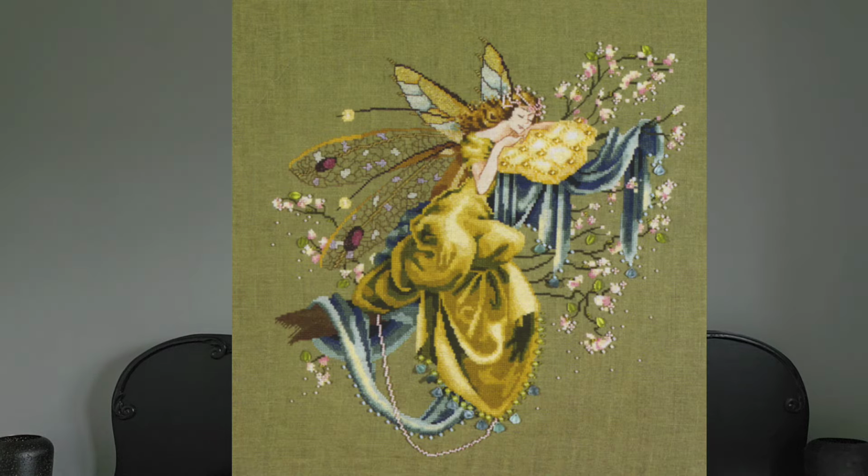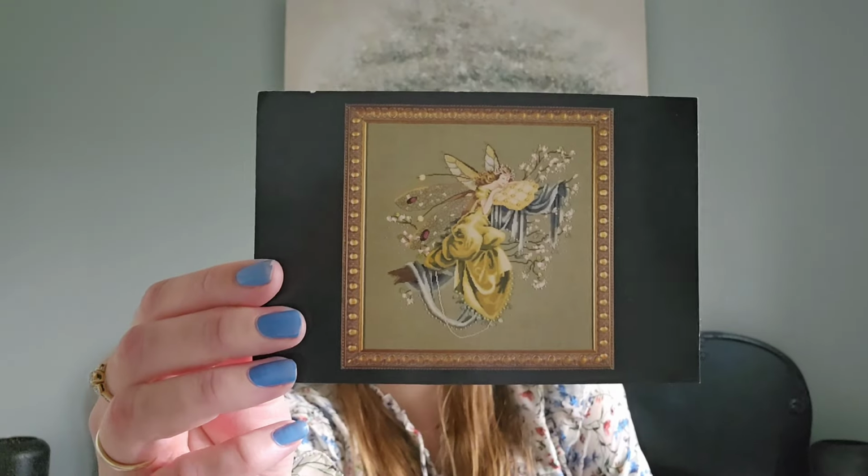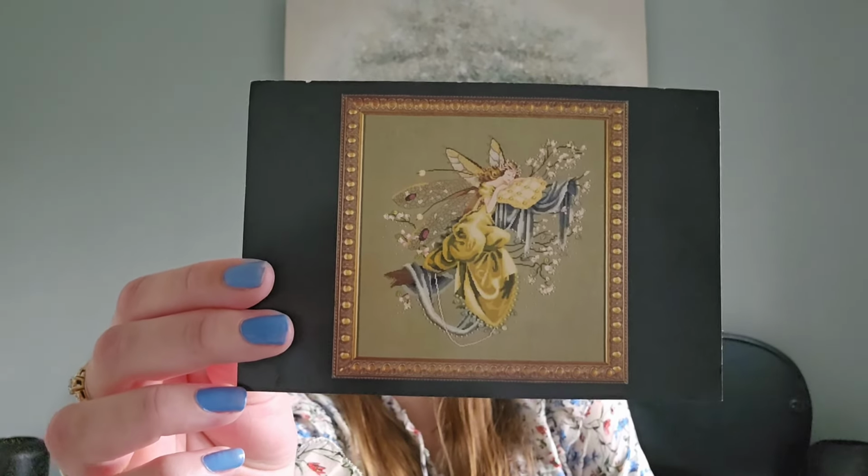And my next project is a non-full coverage project. It's Lily of the Woods from Mirabilia. I'm sorry for the noise, there are a lot of beads in this project bag, but here is how it looks when it's finished. Or I can show you maybe this. It's a fairy. I finished already one fairy from Mirabilia and I want the second one.